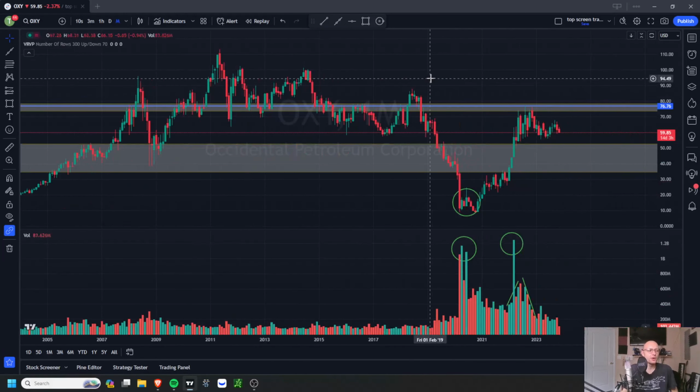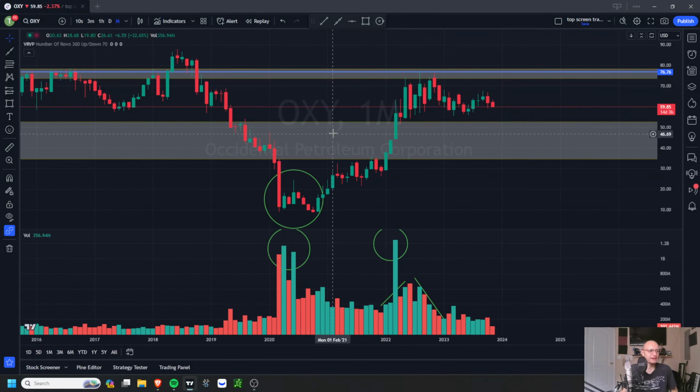In fact, I mean, if you look at all these sellers here, that's pressure. That's a lot of pressure here. That's absorbing the buyers coming down. So all these guys got, how do you say, squeezed out, right? They all got squeezed out. So yeah, huge level here.